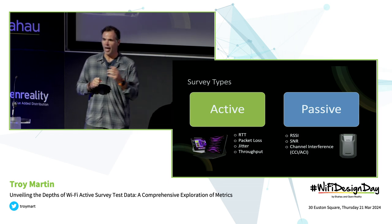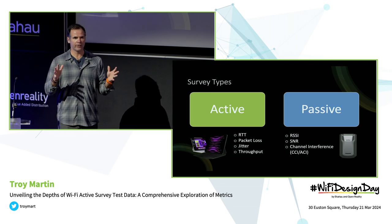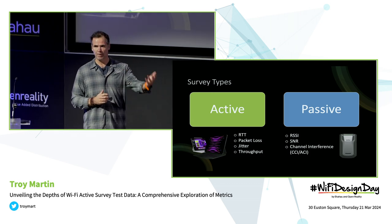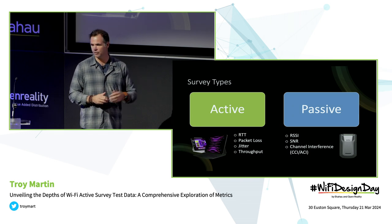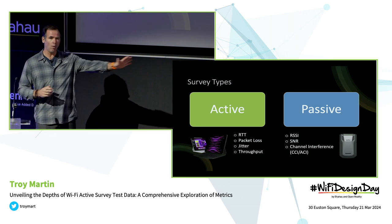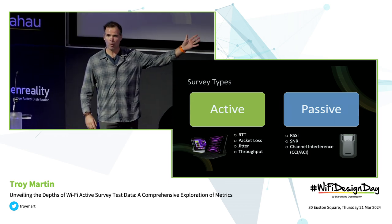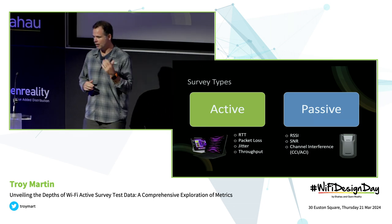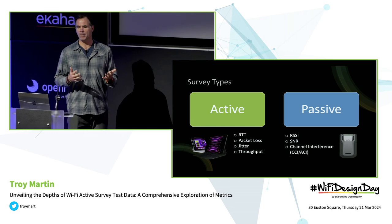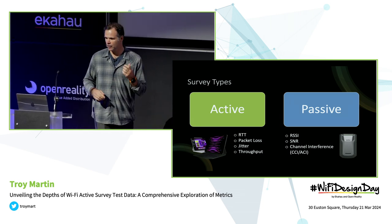And I want to avoid the question, should I do an active survey, should I not? Let's consider, based on reasons, we need to perform an active survey, as part of the business reasons for being on site. During a passive survey, which you always, always have to do, that's a mandatory requirement, you see on the slide a list of some of the data points you can collect. But in an active survey, that's where we get information like round trip time, packet loss, jitter, and throughput. So I want to focus on these metrics.